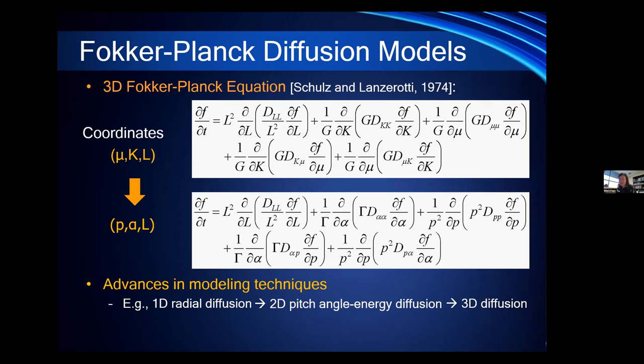In parallel to the advances in modeling technique, there are also advances in the model inputs, the wave and plasma conditions, because they are important for getting the diffusion coefficients. That's the one I'm going to expand on in the next few slides, taking the wave input as an example.